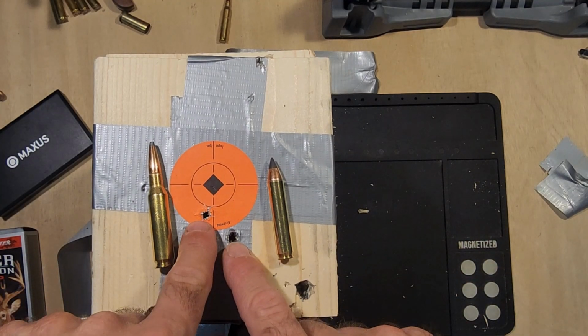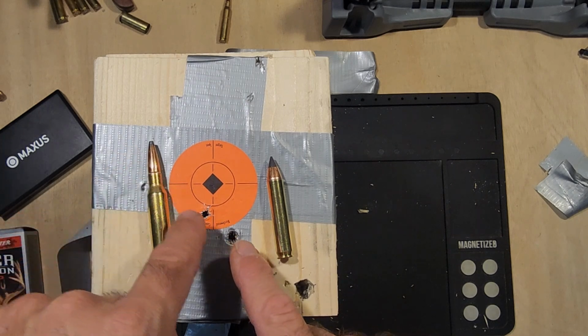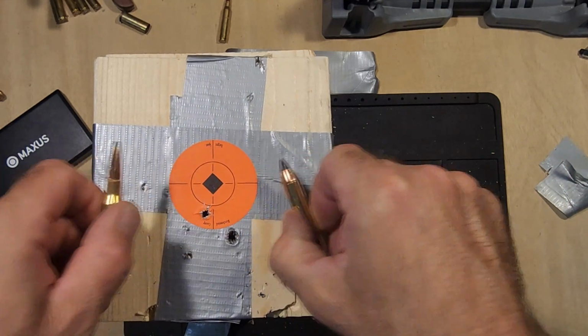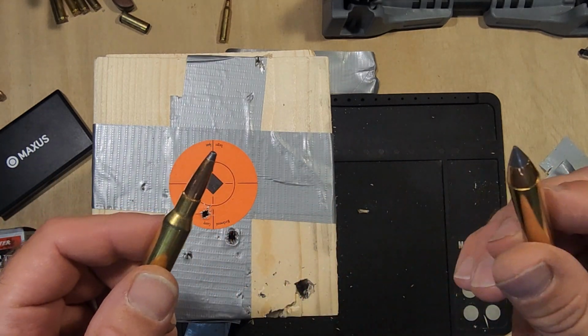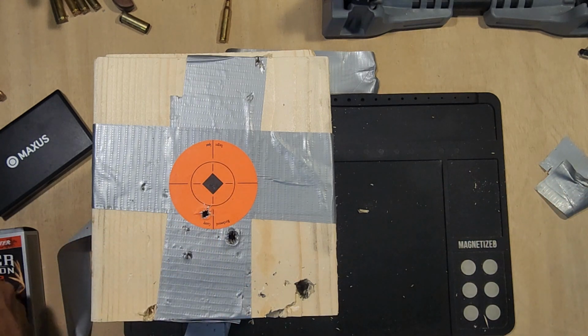Every time I try to get the shots far apart, for some odd reason, they get closer together. That's just my luck. But here we go. Let's see what we got. Who's going to go further? The 7mm or the 350 Legend? Let's take a look.